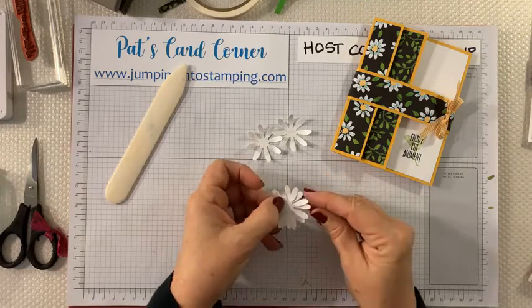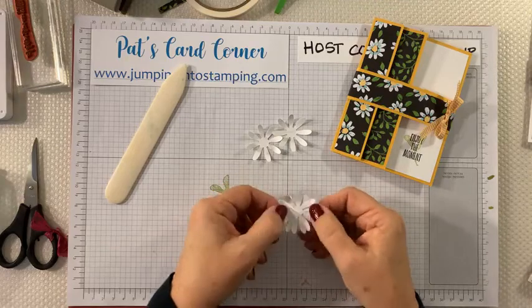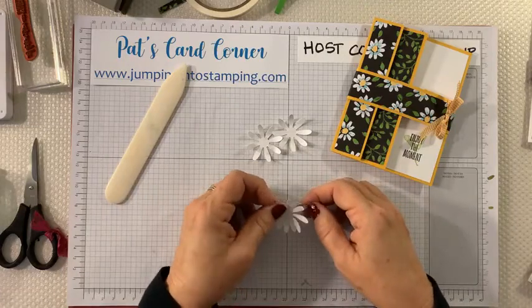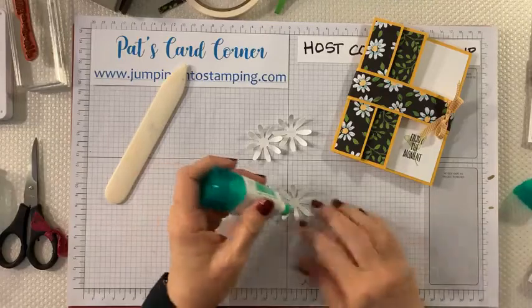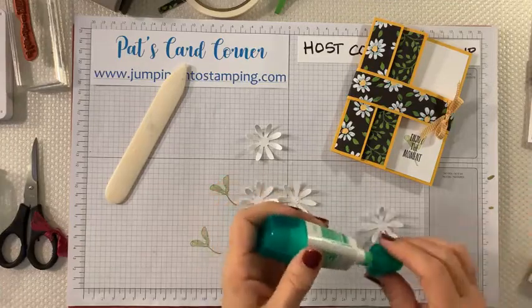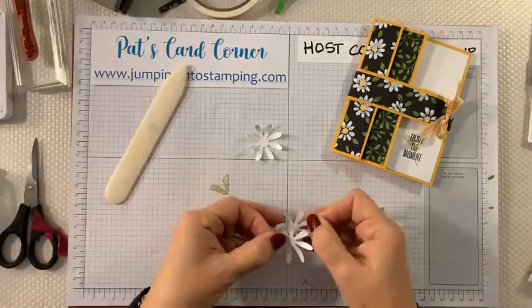Then they kind of go alternate a little bit so that when you're gluing them together, the petals are a little bit opposite each other. I am going to put these together with just a little dot of glue. So I'm just going to put a little bit in the middle of that one, a little bit in the middle of that one, and then I'm just going to layer them on top of each other.